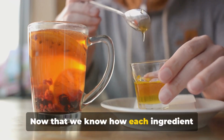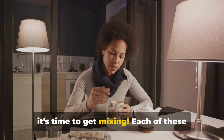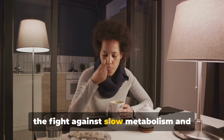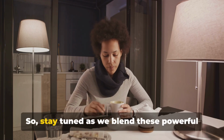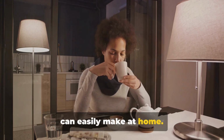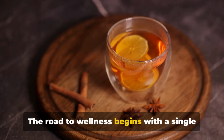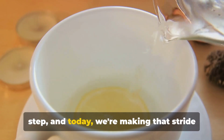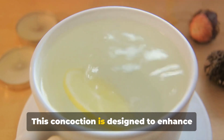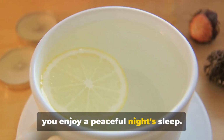Now that we know how each ingredient brings its unique benefits to the table, it's time to get mixing. Each of these ingredients is a small but mighty ally in the fight against slow metabolism and weight gain, so stay tuned as we blend these powerful ingredients into a potent elixir that you can easily make at home. Now we will prepare our metabolism-boosting elixir. The road to wellness begins with a single step, and today, we're making that stride with a simple yet potent elixir. This concoction is designed to enhance your metabolism and burn fat, all while you enjoy a peaceful night's sleep.